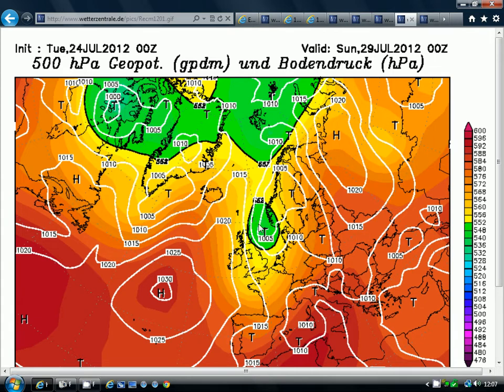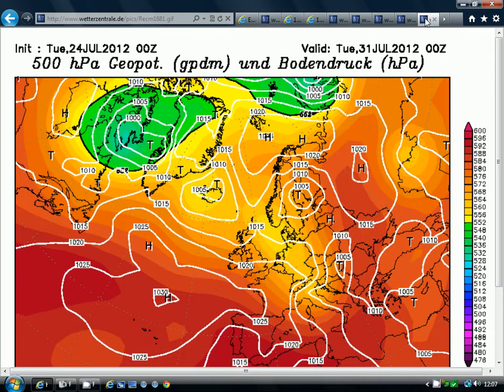Now going to the ECMWF model, it's a very similar situation once we're up to Sunday. That low pressure perhaps centred a little bit more to the east of the country rather than over Scotland, but really it's a similar sort of situation with a northerly wind bringing in showers. It'll be a lot cooler than it is at the moment across England and Wales. For Tuesday the 31st of July, a week away, we've got a westerly wind going on here, a bit of a ridge in the south.